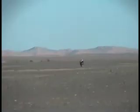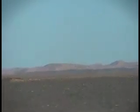Further we go into the country, the more covered up the women get. On the foothills of the Sahara Desert here. Desert sand dunes way up in the distance. I believe we're heading that direction.